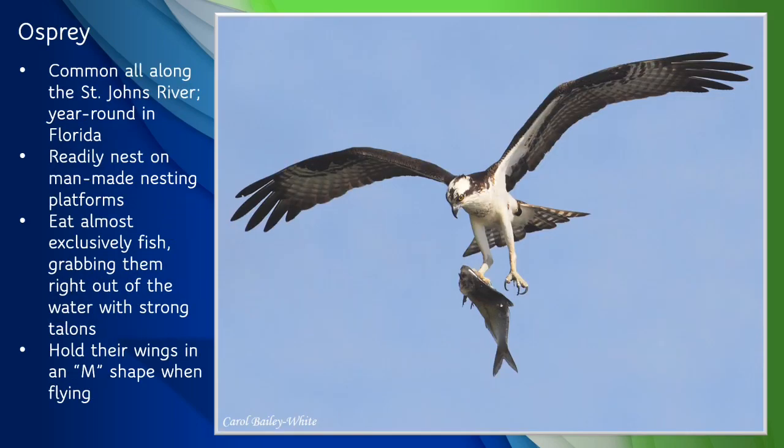Our next bird is the osprey, which I'm sure many of you have seen. They're quite common all along the St. Johns River, and along with bald eagles have rebounded significantly since the 1970s. Osprey numbers had crashed when pesticides like DDT poisoned the birds and thinned their eggshells. But after DDT was banned in 1972, their populations have steadily grown.